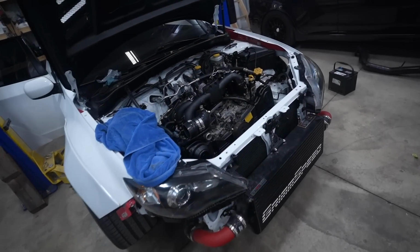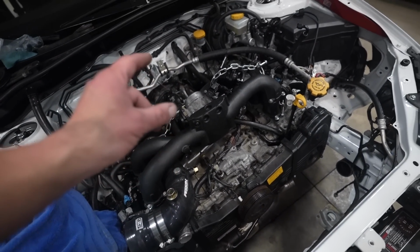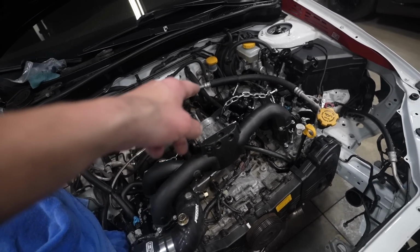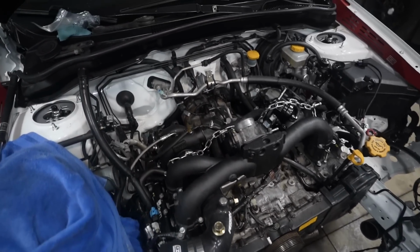So the engine is back in the car. It took a little bit because, being that this is a different block, there ended up being a dowel. There's two dowels, right, that go from the engine to the trans. There was one on the engine side and the trans side that I didn't catch right away, so I was fighting that. As soon as I figured it out, she slipped right in.